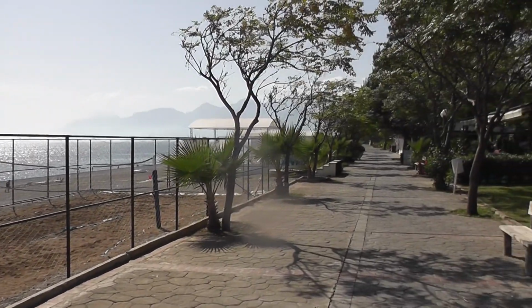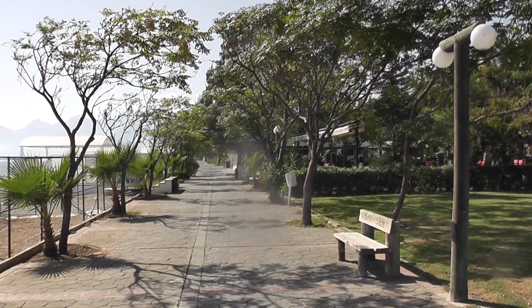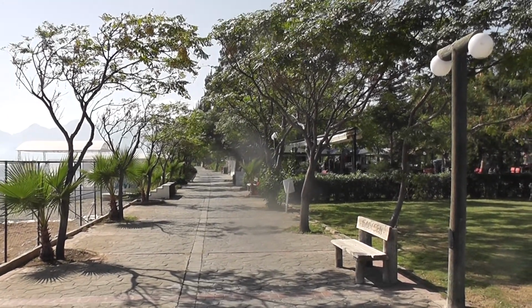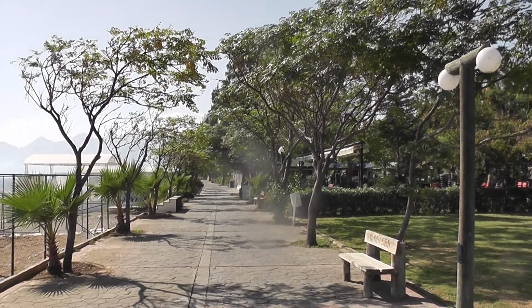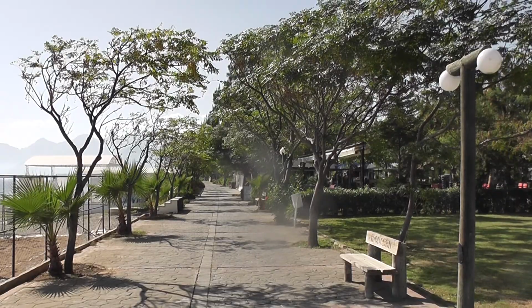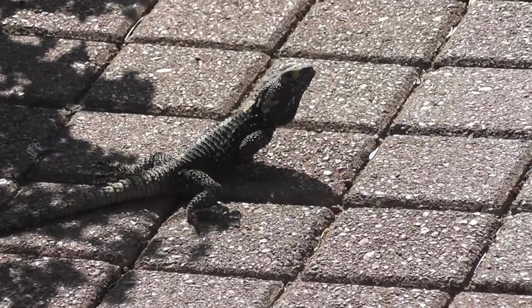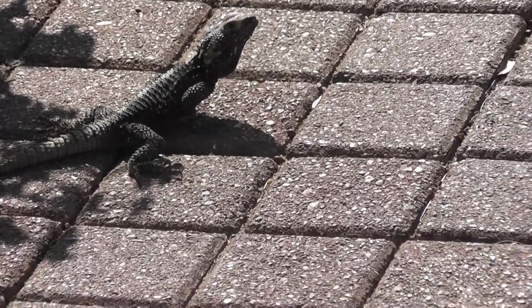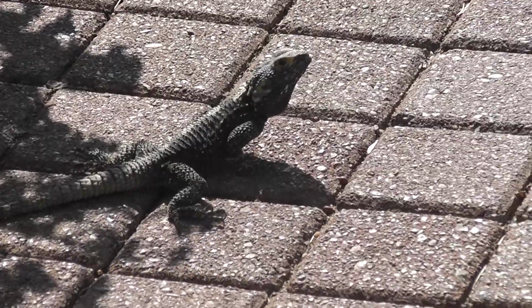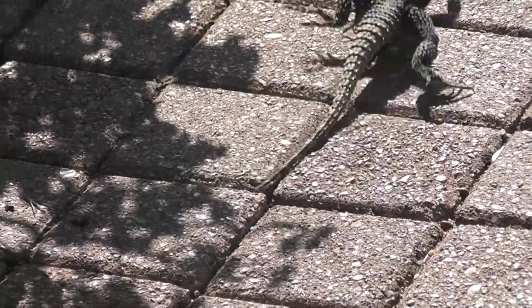See another one there. You can see I have this promenade all to myself. That's what it's all about. Very, very peaceful. Very, very nice. Big lizard. Making a threatening gesture, nodding his head, eyes up.